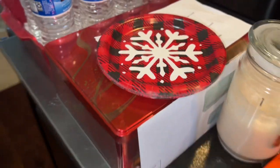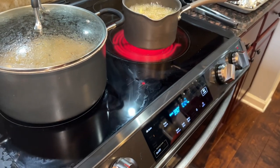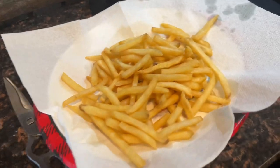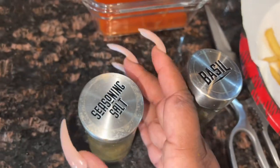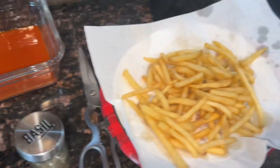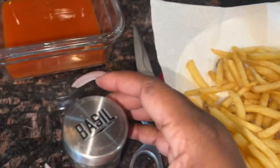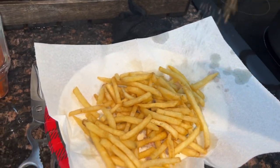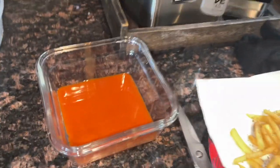Those are some dessert plates. And sorry, the vent is on, but I'll let you guys see them. I'm about to toss them up. All right, hot fries are out. About to make some Jersey D fries. Light seasoning salt, I'm trying not to put a lot at all. And then some basil to give it that restaurant taste. Okay, that's enough. And bam, we're about to toss our wings.